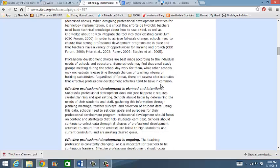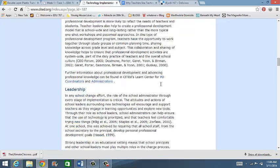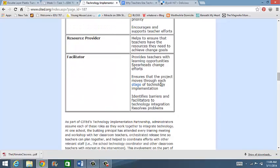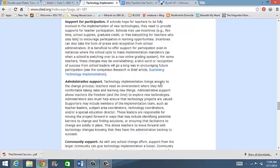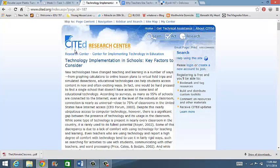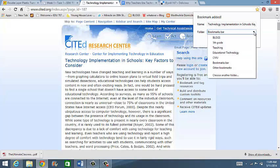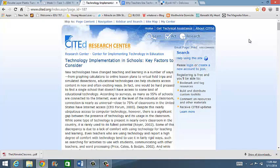Alright, I think that this is a great article that I'm going to save and come back to for my second article or research that I do, because it seems to me like this one is giving me a lot of reasons and support for why, especially in the beginning, teachers don't use it and why we need to change it. So this is a really good page to come back to. So I'm going to add this to my favorites bookmark bar, in my educational technology folder, and I will come back to that.